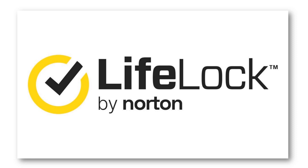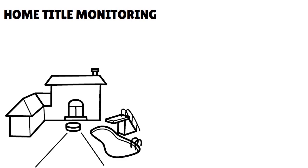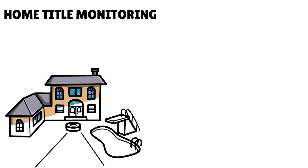You have a variety of support options. I mean, Norton has been in the industry for many, many years now, or even decades. And you also have home title monitoring. So with LifeLock, you have home title monitoring. So that's really good. If you're a homeowner, you will love that aspect of things.